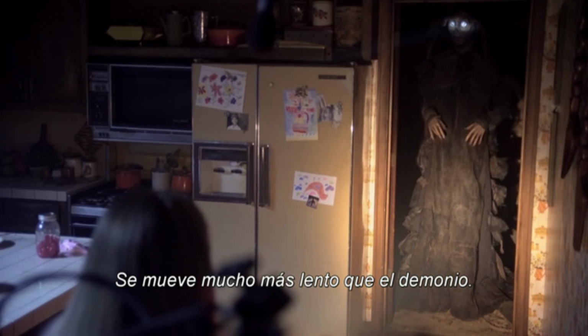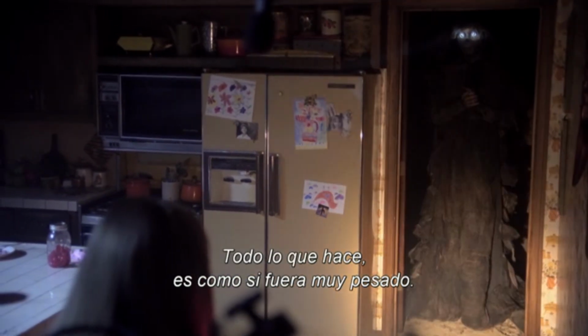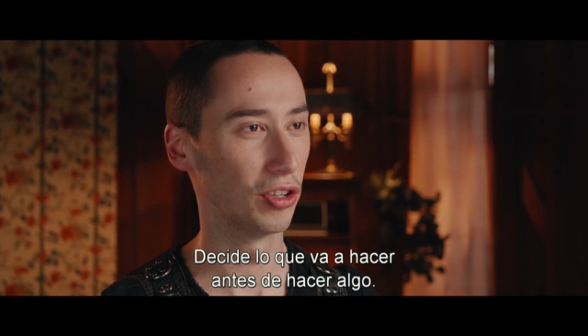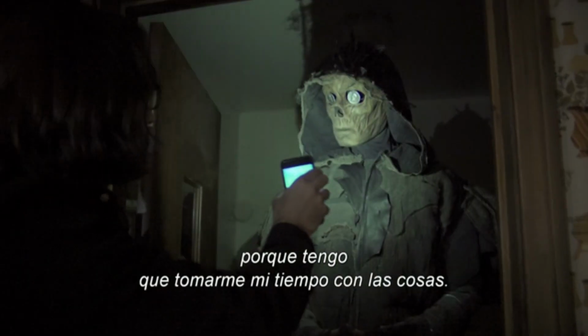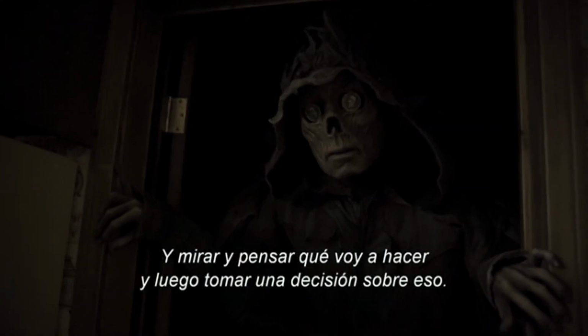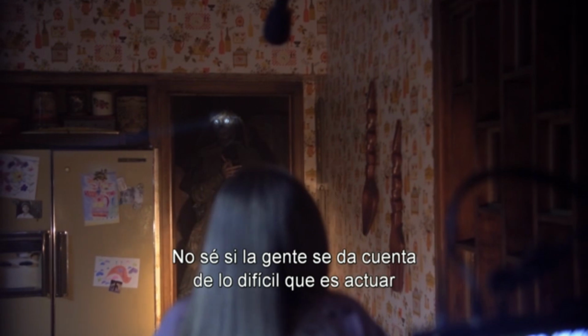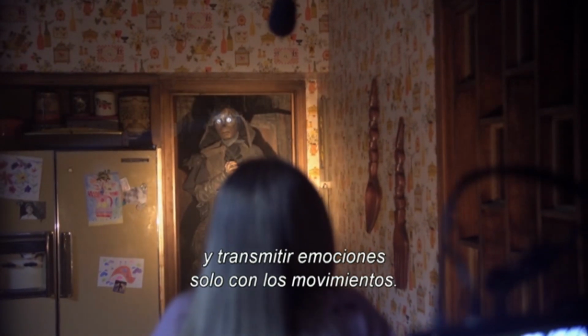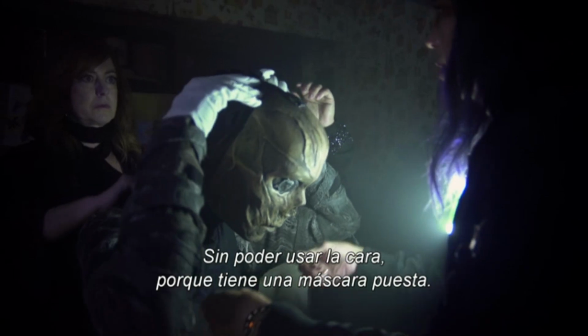It moves a lot slower than the demon does. Everything it does, I guess ponderous would be the word. He decides what he's going to do before he does anything. It's a very fun character to play because I get to really take my time with things and really just look and assess what I'm doing and then make a decision. I don't know if people realize how difficult it is to emote and act and portray emotion through just your movements, not even the use of your face because he has this mask on.